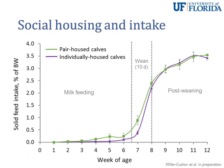So this is an example of the solid feed intake as a percentage of body weight before and after weaning for calves housed in pairs or individually. So in green, you can see the intakes of calves housed in pairs and see that they're consuming a little bit more concentrate up until weaning and through weaning, and intake after weaning was similar. We can think about how social factors influencing greater solid feed intake might help with the weaning process in calves fed intensively.